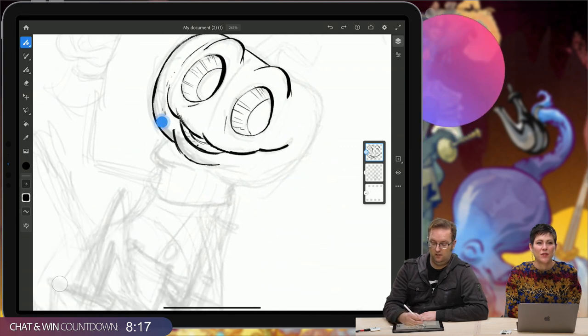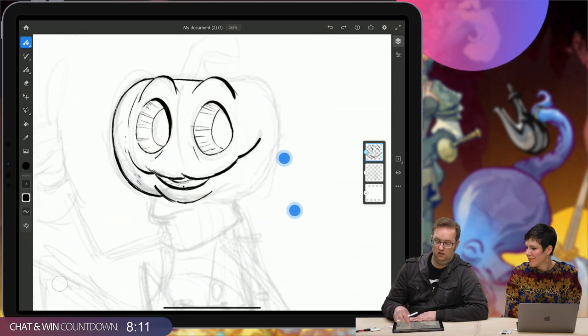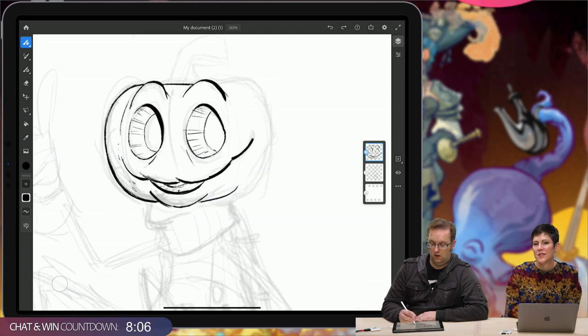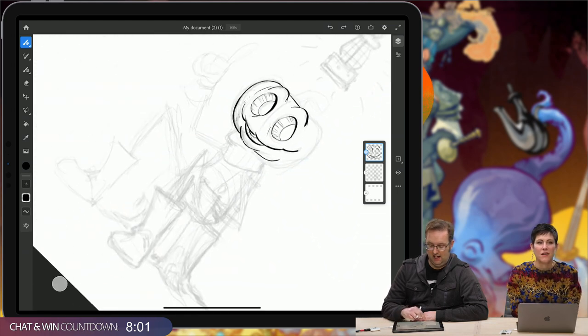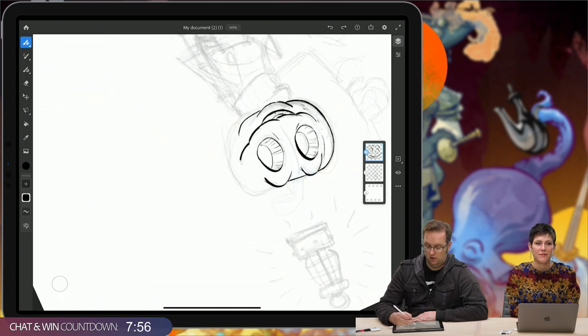Paul is asking if you ever use the rake brushes. No, I haven't. I see that they're on there, but I don't know what they do. What are the rake brushes? They actually work kind of like a rake. They give a rake texture. I've seen them used for sort of hair, some stylized hair, or like hay at the bottom. We could try some of the rake brushes out.